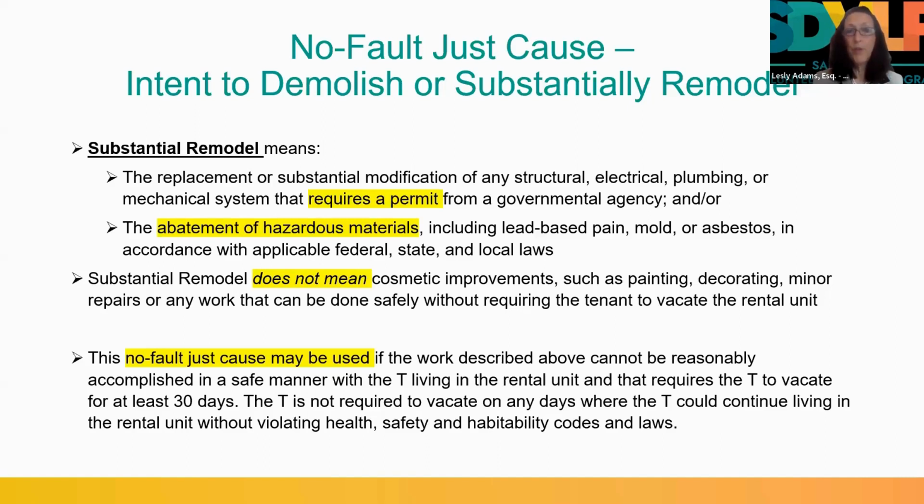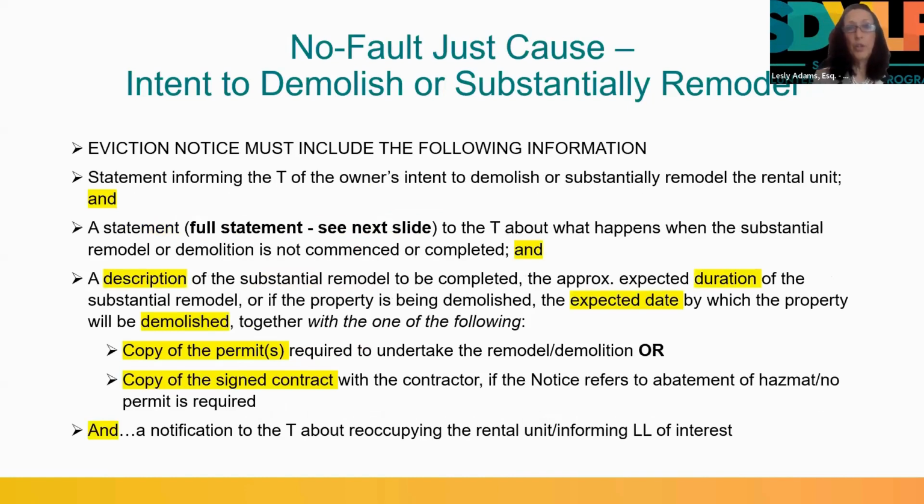So you'll see at the bottom, the no fault just cause may be used only if the work described cannot reasonably be accomplished in a safe manner with the tenant living in the rental unit. So for instance, repainting can be completed with the tenant in the unit. Other cosmetic improvements can be accomplished with the tenant still in the unit and do not require the tenant to vacate for 30 days. Here are additional aspects of a landlord's use of intent to demolish or substantially remodel.